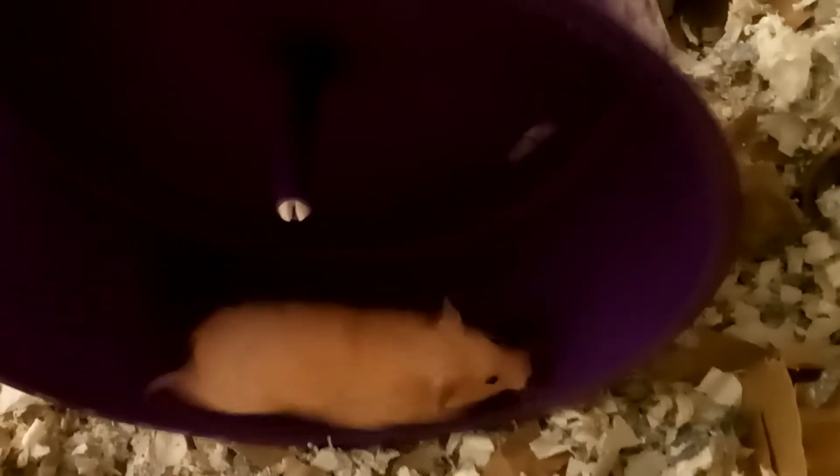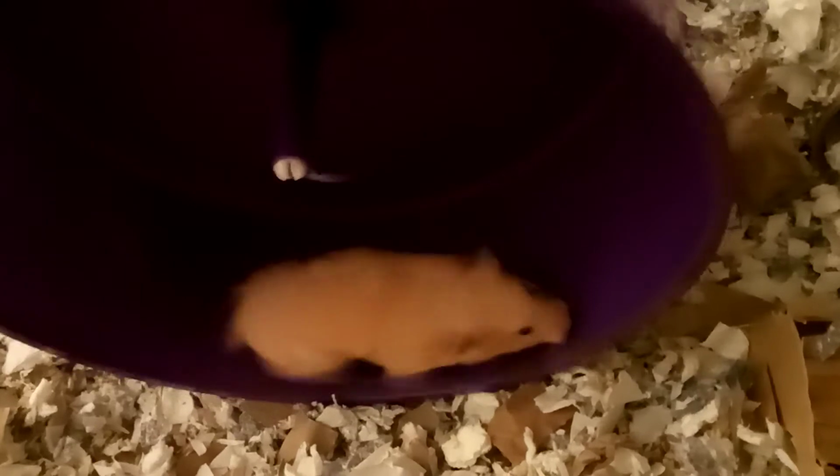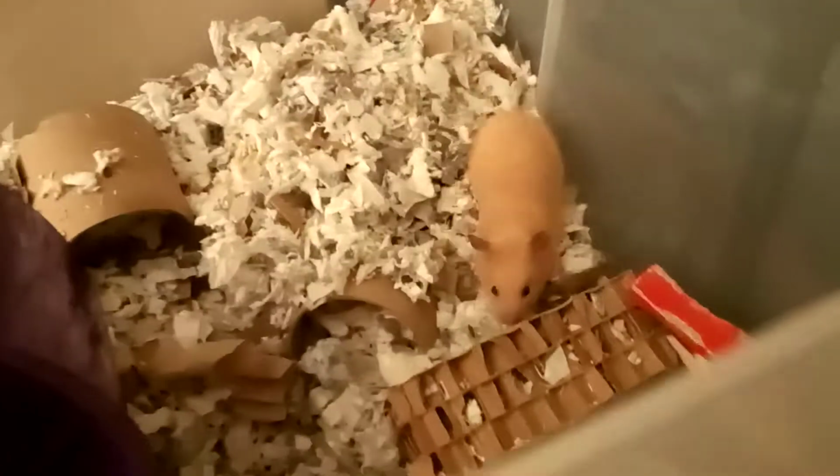Little legs. Oh my god, it's so cute watching her run. She got some serious ab muscles. Like, she is a strong little hammy ham who likes to climb. She's gonna do the let me out dance. You gonna beat up your chew toy?